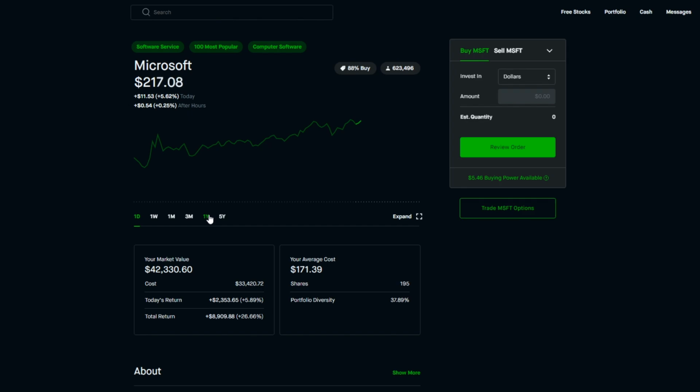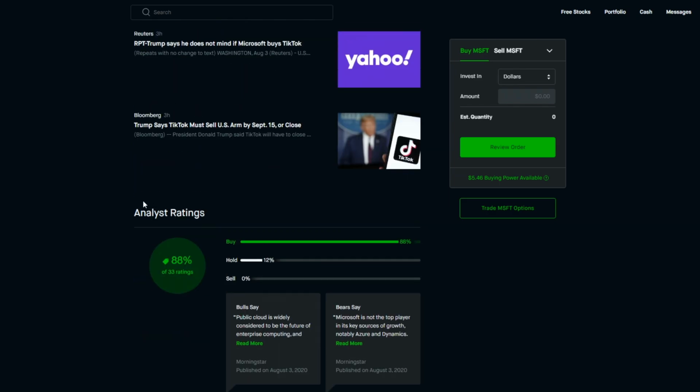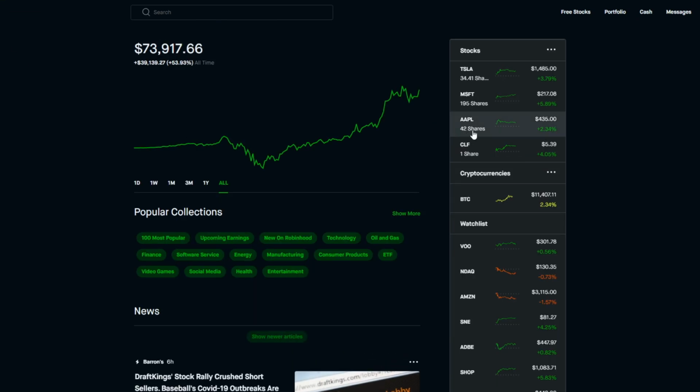So I'm glad to see Microsoft starting to get back near its fair value, because if we look right now, Microsoft's fair value is $228. It's one of the few undervalued stocks in the market right now, in my opinion. So this is one that I would love to buy if I had some money on the sidelines right now.